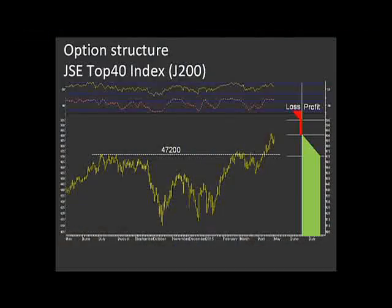Here is our option structure now overlaid on that graph. So you can see the salient levels that we've mentioned. There's 49,000, there's 50,500 up there, and then down here is 47,000. So the point being that anything below 49,000 is where we start to make money on our option structure. And if the market were to pull back towards this area of 47,200, round about 47,000, you can see that we'd be perfectly placed with this structure to take advantage of it. And I could then go long against it because I know that I've got the protection in place.